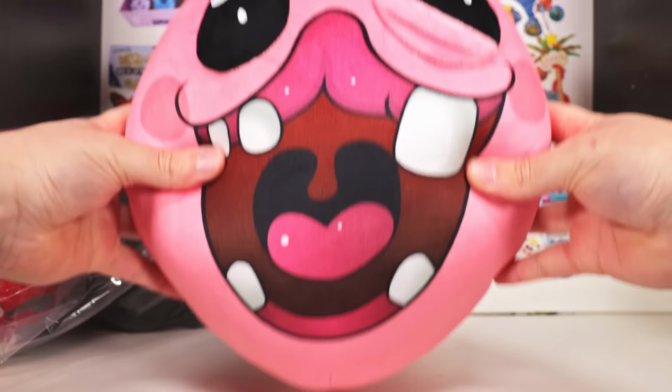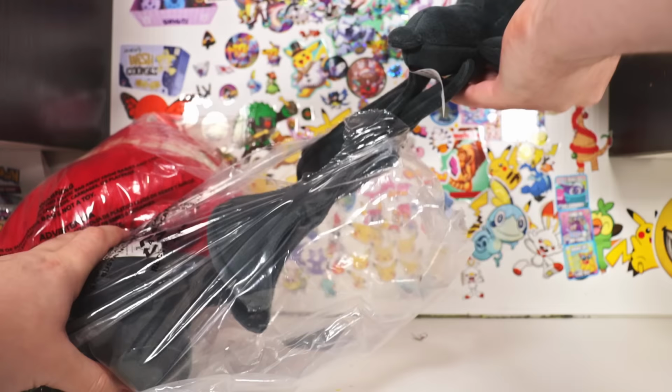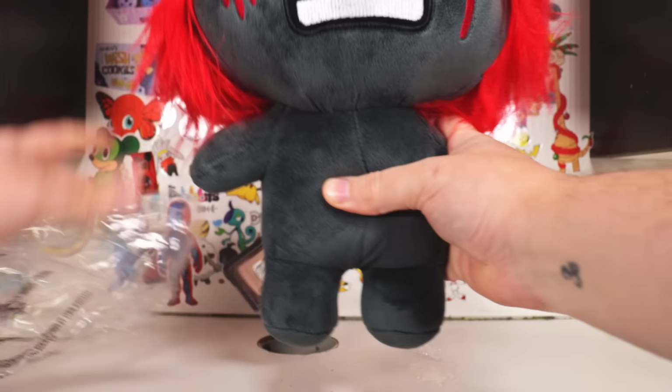We've got Monstro here. I mean, he's kind of just a pillow, really, but the eyes sort of pop out. Okie dokie. Okay, that's some long, big wings on this little guy. And you can kind of get him flapping. We have the next one here.